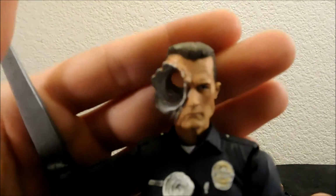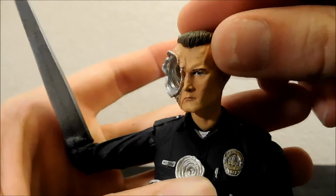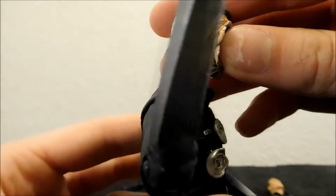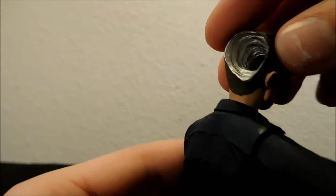And as you can see, the sculpt on this head is actually really good as well. It's got that weird messed up inside there that you can see has a huge hole in it. Stretches out the side there. It's got this like ripple effect in there as well.